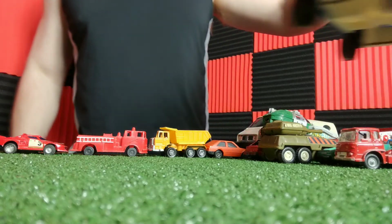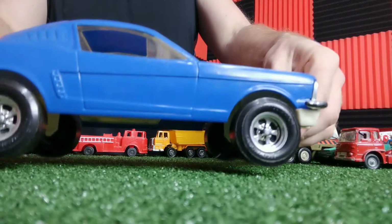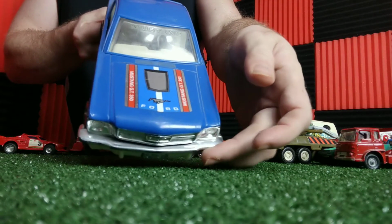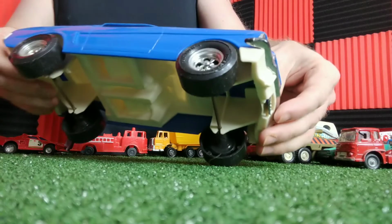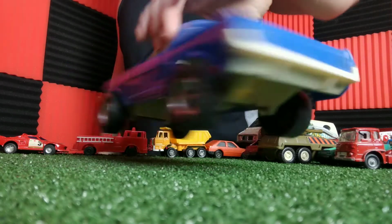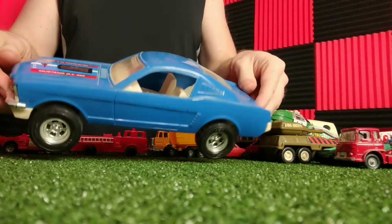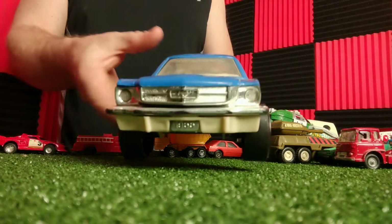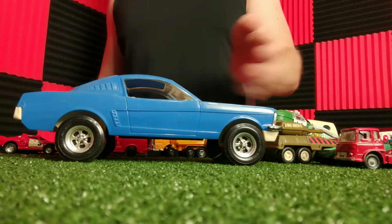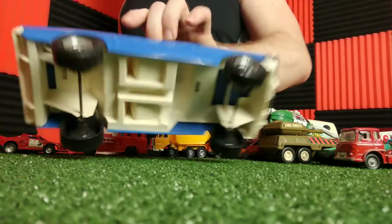Our last one to finish out the show is this awesome Tootsie Toy Ford Mustang. It still has its decal, and it is definite vintage. My G.I. Joes drove around in this as well, and I cherished this when I was a kid. And it's just my absolute favorite. If you know much about it, please let me know, because I haven't done any research on it, but it is Tootsie Toy.